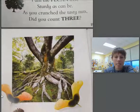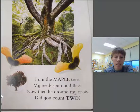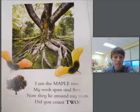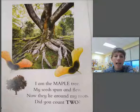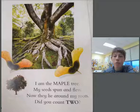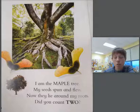So that means the next number should be, we have our seeds. Look at how many seeds there are. This is a seed, and this is a seed. I am the maple tree. My seeds spun and flew. Now they lie around my roots. Did you count 2? There are 2 seeds.